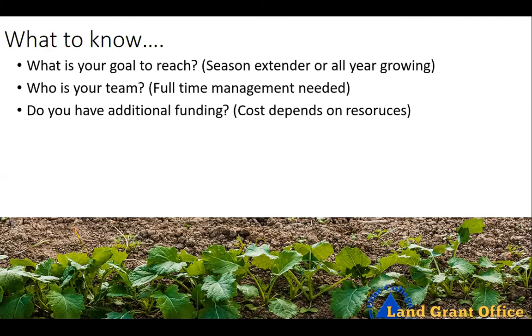Do you have additional funding? Cost depends on your area of resources. Every store, every location will have a variation of cost differences, and then it goes all down to the type of material that you're going to be searching for and buying. If that's coming out of pocket, then the more pricey and more valuable and reliable type of material is going to be costly. But if you have funding from a grant or anything pertaining to a grant, I think that's the best way to go, because it can get pretty pricey.